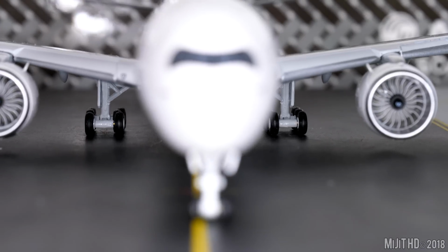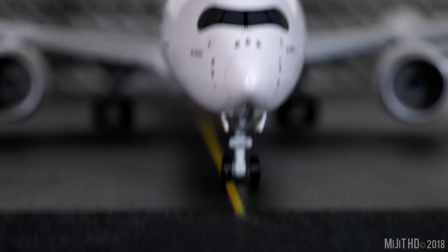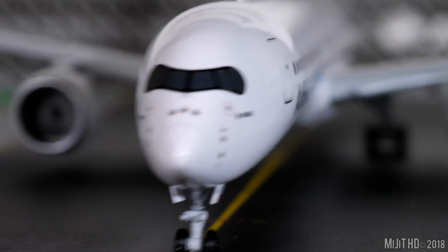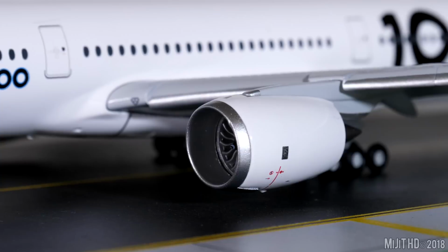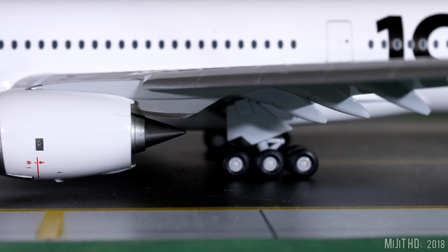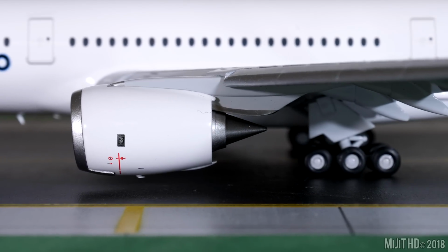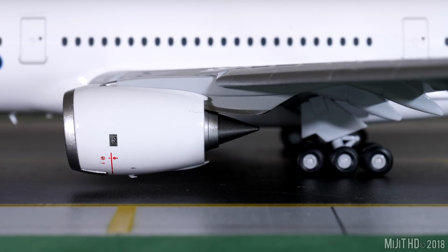Let's turn this off. There's the nose gear. So let me know what you think of that. I think it's really helpful because now you can see the details a lot clearer, and I don't have to worry about the camera or myself obstructing the light.